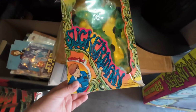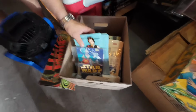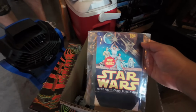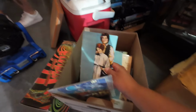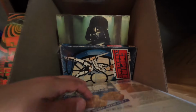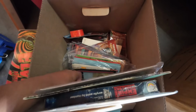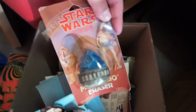We got a vintage Sucker Man in the box. Bunch of merch, bro. These are from the Topps cards. It's crazy. These are the cards. There's a bunch of crazy stuff up in here. Jabba the Hutt eraser. Got a folder. More erasers. Cool. Those are Max Rebo. That one's awesome.